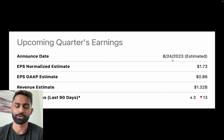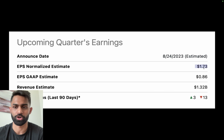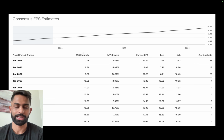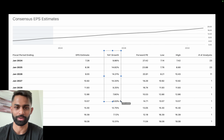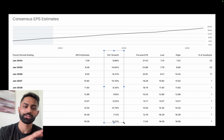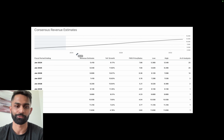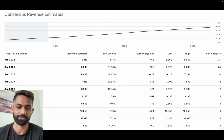This right here is going to be their earnings expectations. They are going to be reporting on August 24th. And the EPS expectations are going to be $1.73 with over $1.3 billion of revenue. And EPS is expected to grow from $7.28 to over $18 per share. That's going to be a growth rate of a little under 10% because, again, you can see the growth rates are in the mid-teens to as low as high single digits for the company, and revenue is expected to go from $5.4 billion to over $11.8 billion over the course of the next several years.